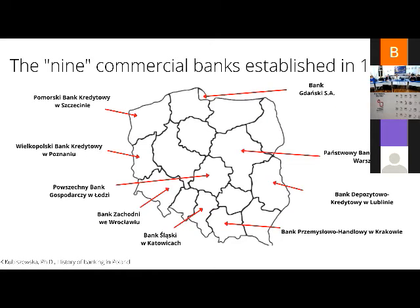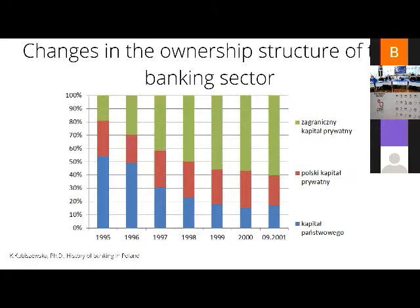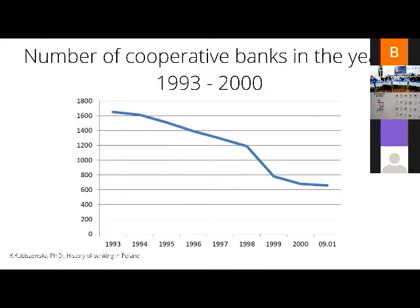W pierwszej połowie lat 90. doszło do nagłego wzrostu liczby banków. W kolejnych latach ich liczba zaczęła maleć na skutek upadłości, likwidacji, przejęć i połączeń. Jednocześnie wzrasta udział kapitału zagranicznego, a udział kapitału państwowego maleje. Także zmalała liczba spółdzielni z ponad 1600 do około 600.